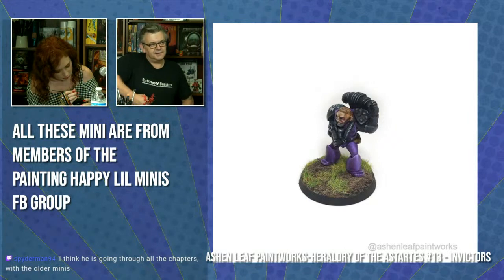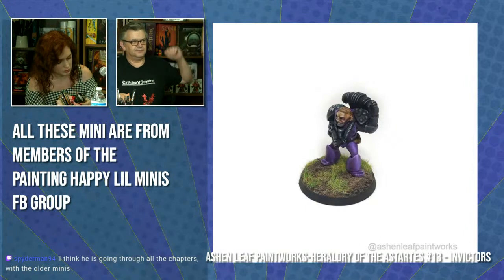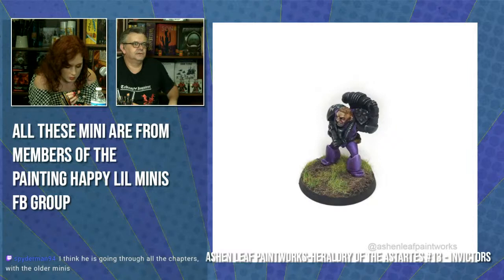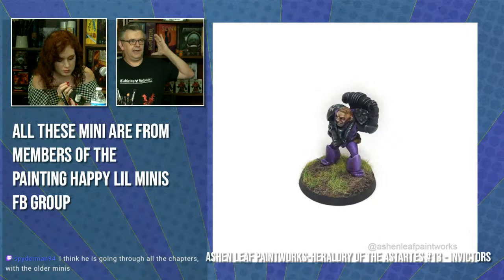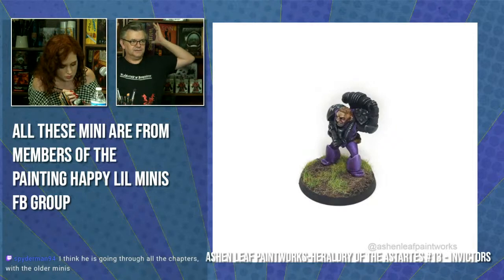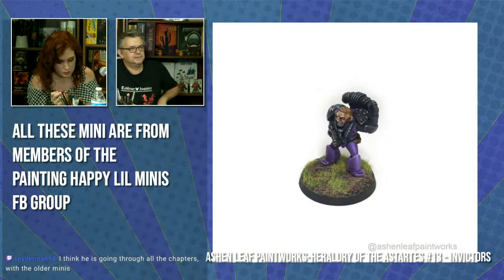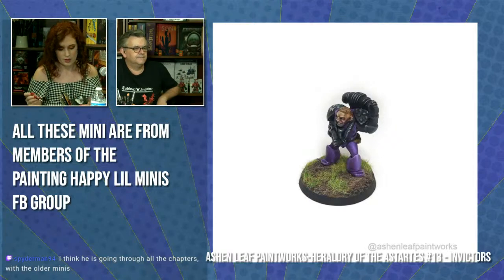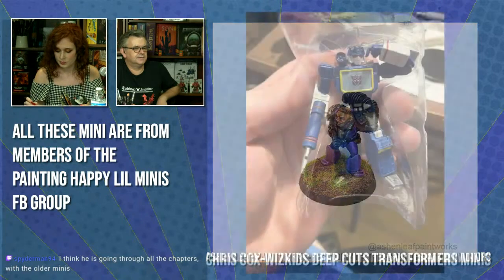Oh, yeah. Spider-Man says, I think he's going through all the chapters with the older minis. Yeah, which I think is true. I think this is really cool. But yeah, he's got his hand up like that. Yeah, I see that now. And the backpack is kind of standing off his back. It's not up close like a more modern Space Marine would look. But no, this is very cool. Nice work. Very good. Next.